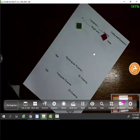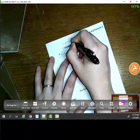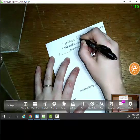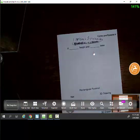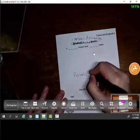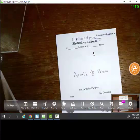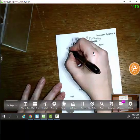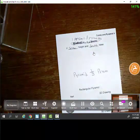Alright, so I don't like the way this is worded, so we're going to change it. We're going to switch it around. 1 prism equals 3 pyramids, which means a pyramid is 1/3 of a prism. But this only works if what? Same height and same base. Same exact height, same exact base.